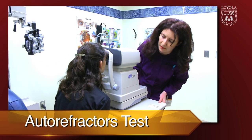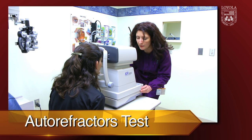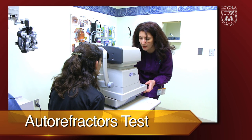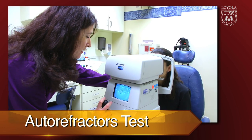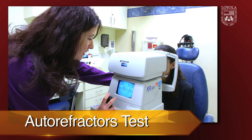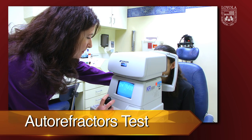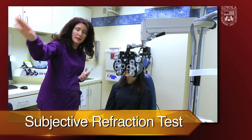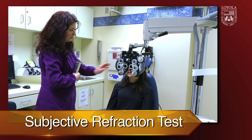Your eye technician also may use an autorefractor to automatically determine your prescription. A chin rest stabilizes your head while you typically look at a pinpoint of light or other image. An autorefractor determines the lens power required to accurately focus light on your retina. This is also a test that helps determine your exact eyeglass prescription.